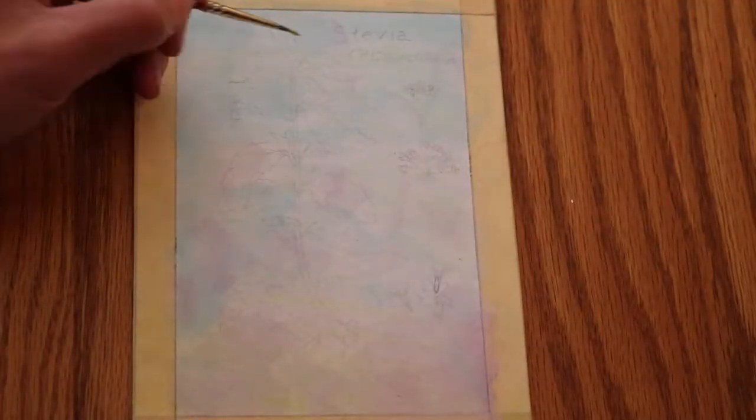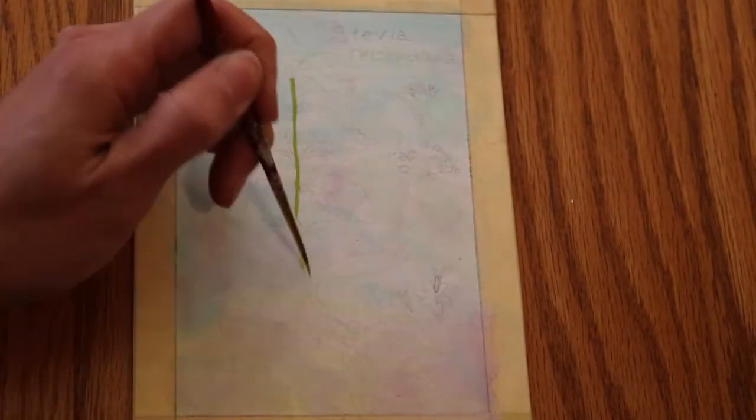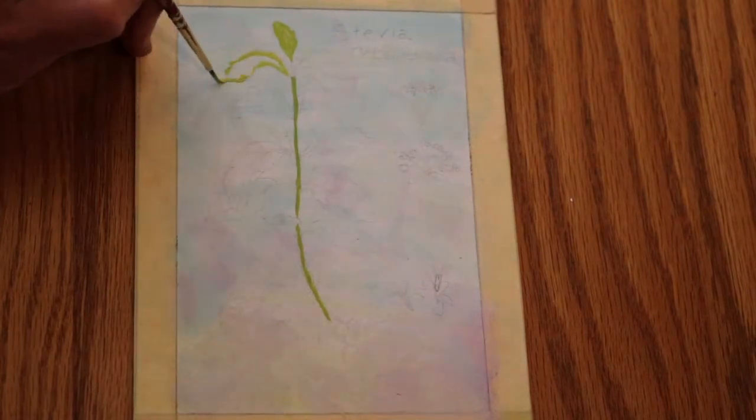Stevia is a plant that we definitely want to try growing this year. If you're not familiar with stevia, it's also called sweet leaf, and it's the Stevia rebaudiana plant. It's called sweet leaf because it can be used as a natural sweetener. It's actually about 200 times as sweet as sugar.